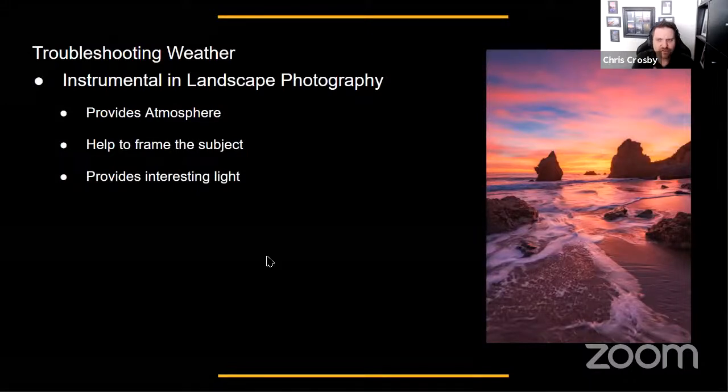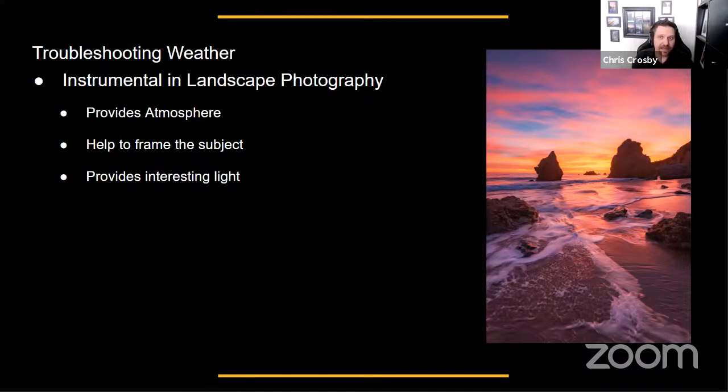Weather is also instrumental in providing interesting light, like sunsets. If we didn't have clouds in the sky this day, I would not have had this color happening in the sky or in my foreground. So without those clouds, you're not going to find interesting light, not only at sunset, but also in the middle of the day. For example, on cloudy days when the light breaks through and just shines beams of light down onto the foreground, that dappled light is a treasure and what you're looking for.